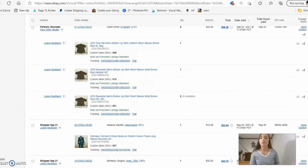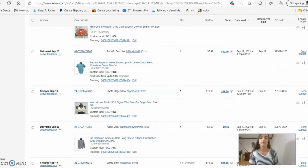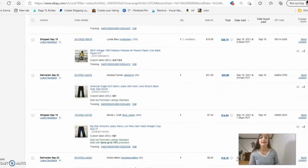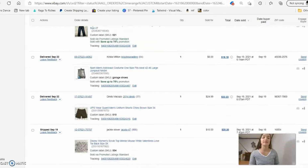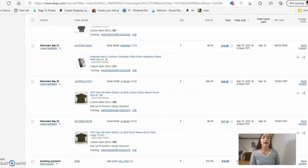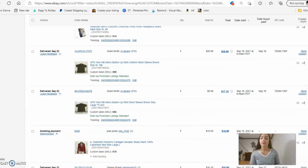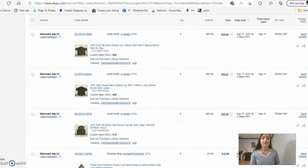So here's one of those bulk orders where they purchased actually 4 items, and then I had to end up refunding one of them because it was damaged, and I didn't realize that when I listed. I only realized that once I went to go ship the item. So these are all the items, and then they bought another day, the same person bought a couple more UPS items. So you'll see 2 more there, and I believe there's some more right here.